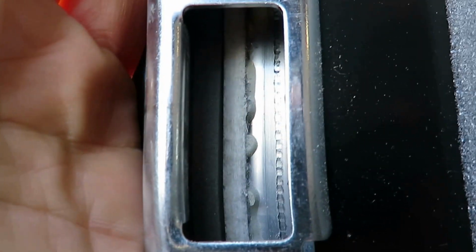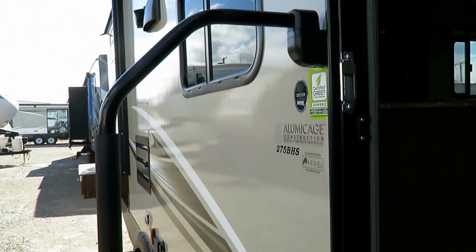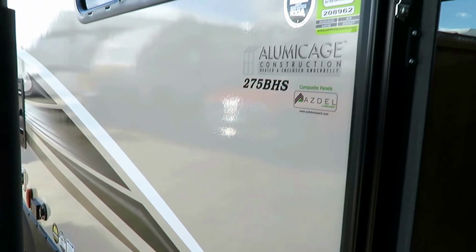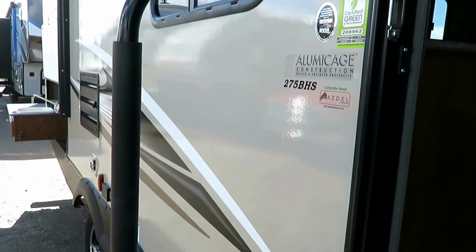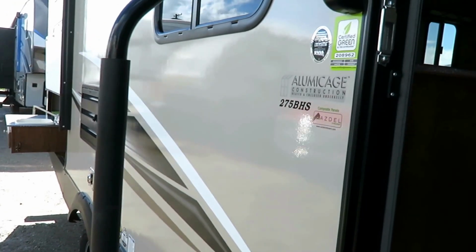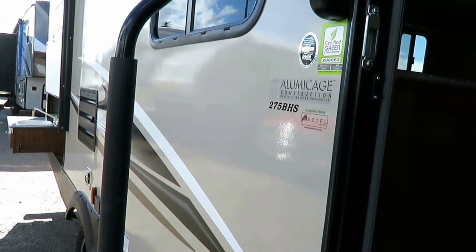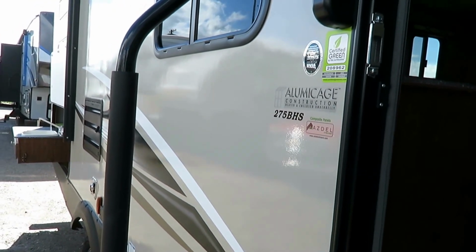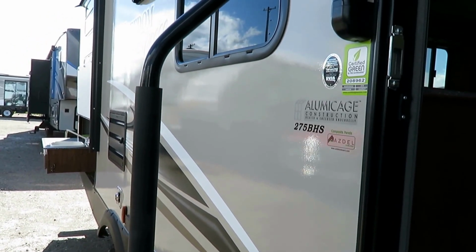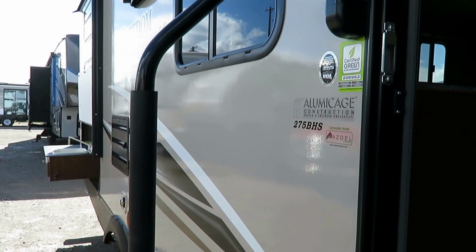You see that white board? That's Azdel. Not terribly impressive to look at. It's what it does for you. It's 50% lighter than the Luan wall substrate that they have in pretty much every other trailer. And there's nothing wrong with Luan. If you're looking at a trailer that has Luan in the walls, it's not the end of the world. I'm not trying to say that. My point here is what it can do for you. It is lighter weight. And that is what allows us to be taller inside without being heavier in weight.